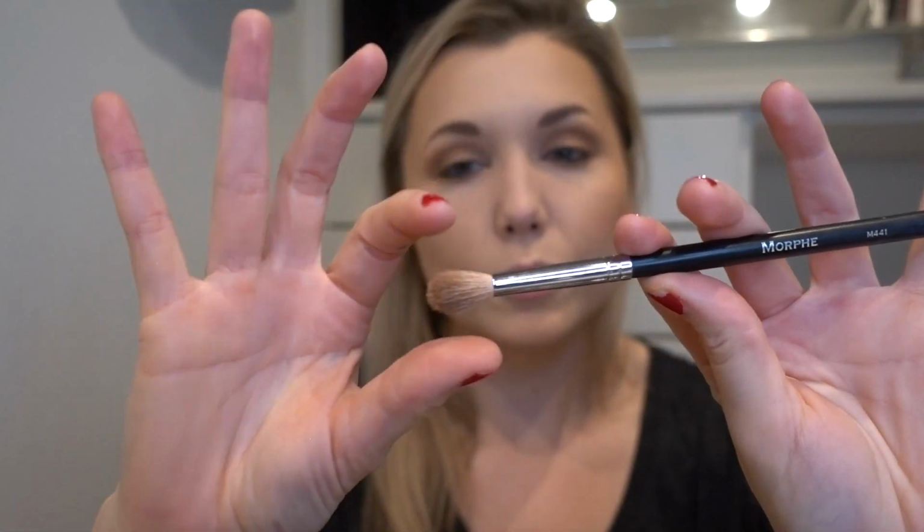From there, I'll take a slightly bigger brush. It's still nice and fluffy. This is the Morphe M441 brush. It is a little more tapered at the end, so it's a little more precise. I'll go in with this darker brown shade here, and I'll focus that in the outer V, and then blend it up into the crease.